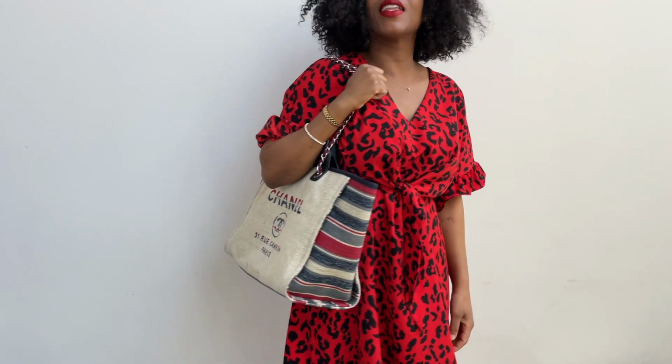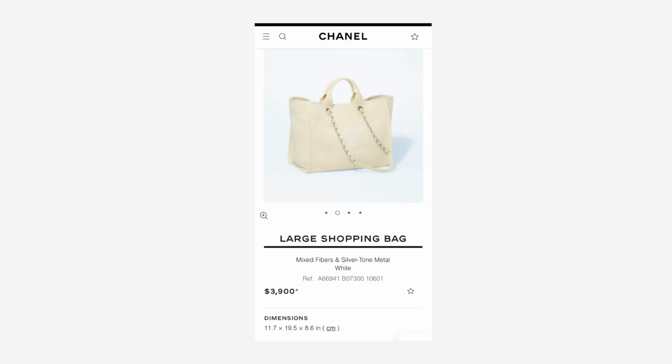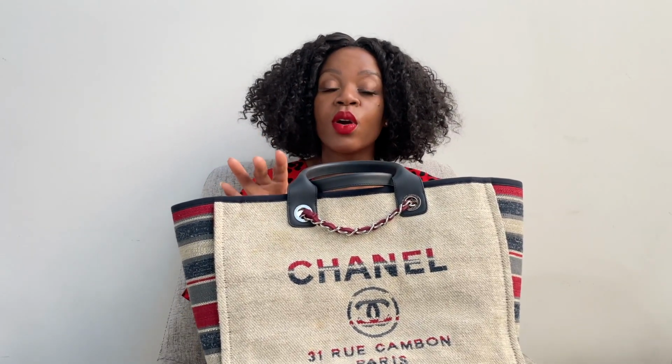If your style is a little bit more casual, this bag would be a little bit better for you than a Chanel Classic Flap. This bag is definitely roomier. Chanel Classic Flaps are also a little bit more delicate. If you want your first Chanel bag to be a little bit more hard wearing, I also think the Deauville is a good option for you. Price-wise, the Deauvilles are between $4,000 and $5,000, depending on the size and material. This is a fabric bag, so I feel like it's a lot lighter than the leather bags that they have. The good thing about the Deauville, you can definitely find Deauvilles in the store and pre-loved.